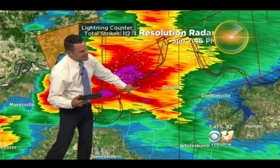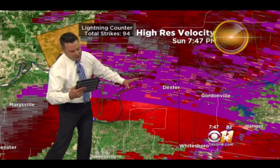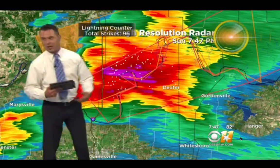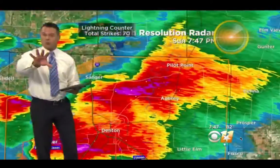If you live in the northeast side of Cook County, near the Dexter area, possibly near Thackerville, about 8 miles southeast of Marietta, moving northeast at 35. So that's what we're seeing right now. As that pushes its way out of Doppler range too, yeah, for us, it's pretty much out of Doppler range as we continue to look higher up into the sky. So just wanted to update you there.